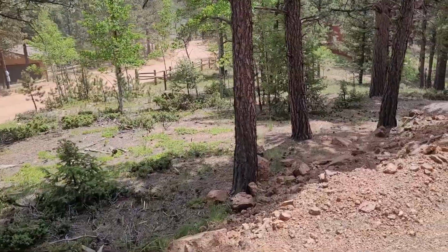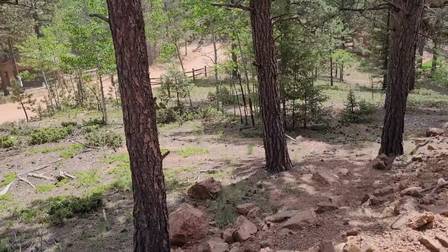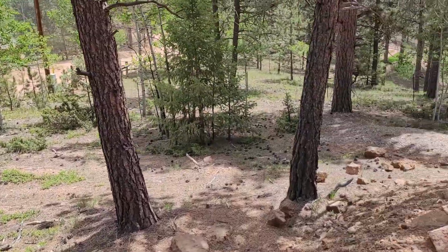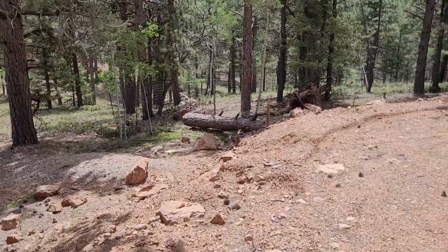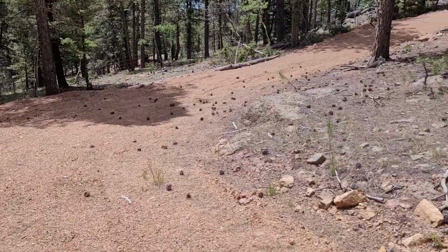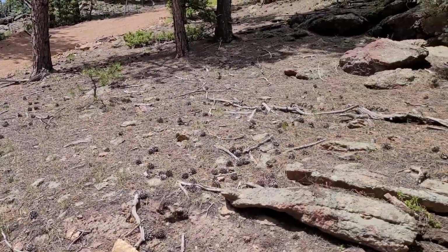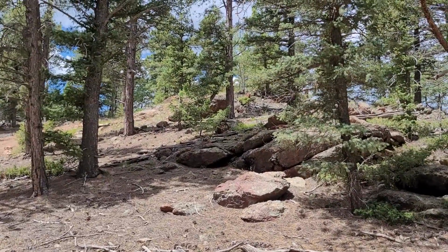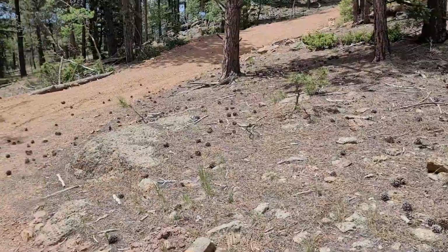So we come down here. You can see the fence line. That marks the corner of our lot there. We're on 1.87 acres of ground. And this is the other curve in the road, pointing up to the top. Coming down and around.